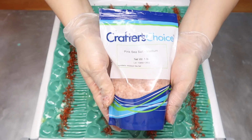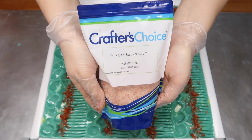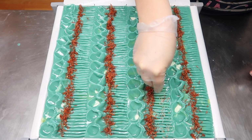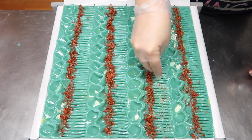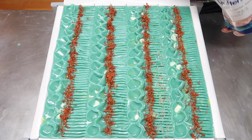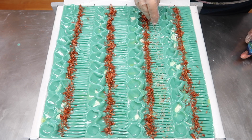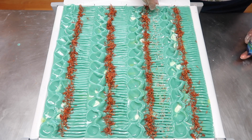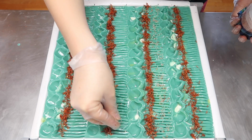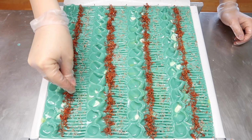For the final addition, I'm going to take some of this pink sea salt. This is the medium size from Wholesale Supplies Plus, and I'm going to sprinkle a little bit on the tunnel or forked side of the soap. Like I said before, having these little caves or tunnels or whatever you want to call them really helps grip onto the salt so that they will stay on the soap even after it has hardened and been cut. And it looks really cool too. Add the final bit of salt here and we are done.